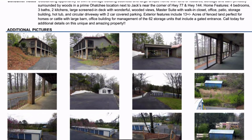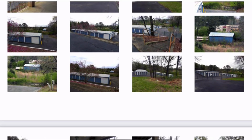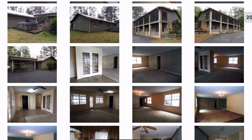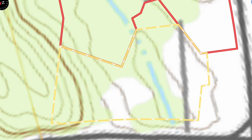It's very convenient. It's just south of Gadsden. It's north of Lincoln there on Highway 77. This would make a great multi-use type property for your family. If you're looking, you got additional building sites on the property.